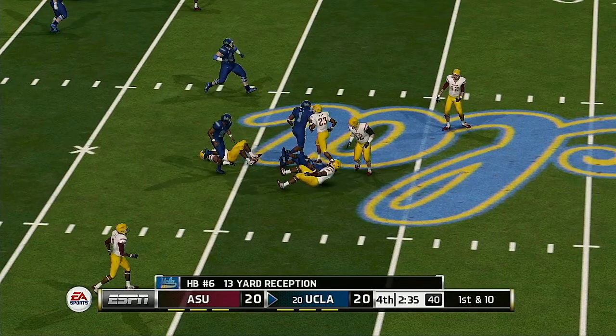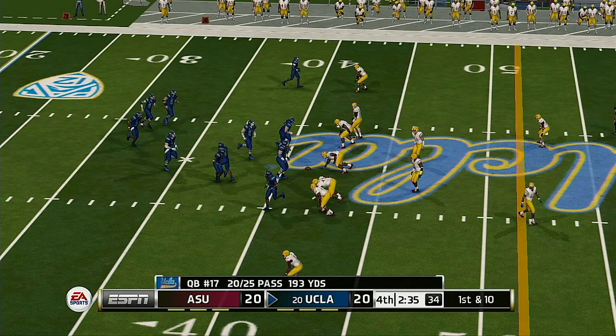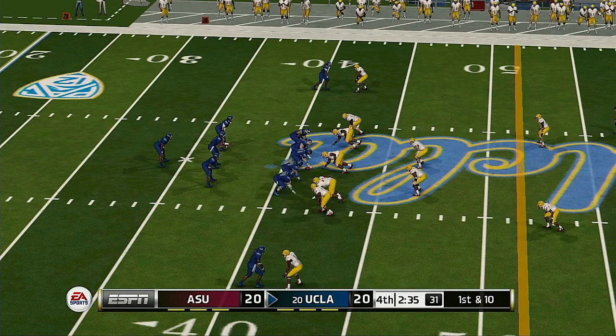They'll bring him down at the 41. Good gain on the pass to the running back. This young man is becoming more and more part of this passing game. He does a great job of making guys miss after the catch.